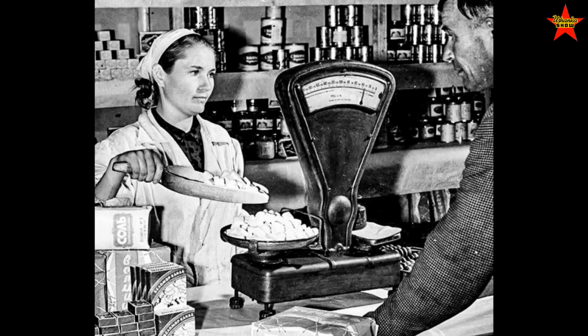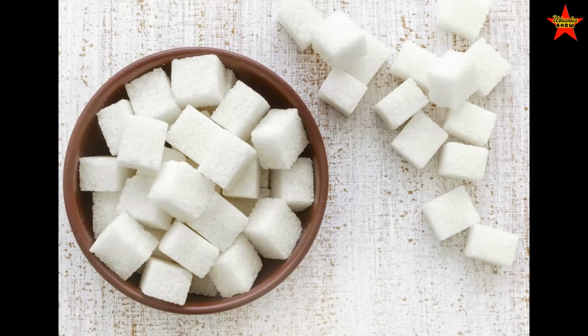So what's going on in this picture? The guy is actually buying sugar, сахар. He's buying so-called сахар рафинад, and it was sold in cubes. It could be coming in large bags, and you purchase by kilos or whatever grams, or you buy it prepackaged.